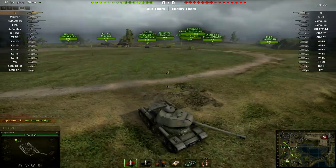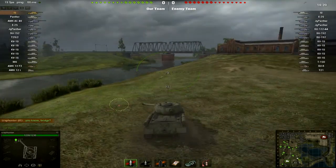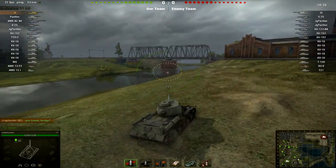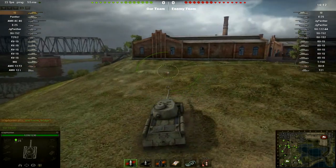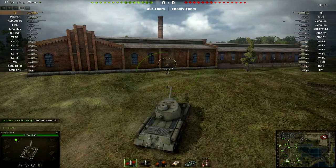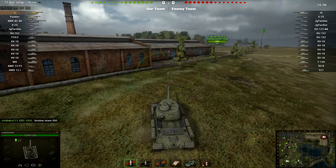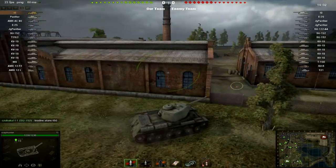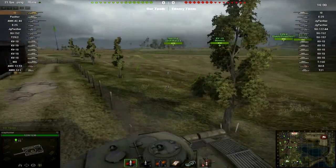No, no chance. Oh wait, no. We got one. And we got SU-152. So, a lot of tanks are going over there to try and be glorious heroes. But I will, to be honest, reposition and just start setting up defensive operations. Because, unfortunately, there's only so much you can do.